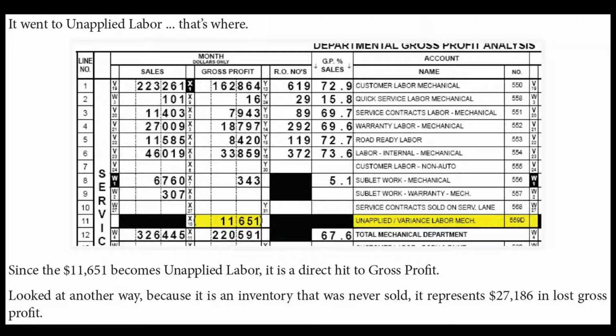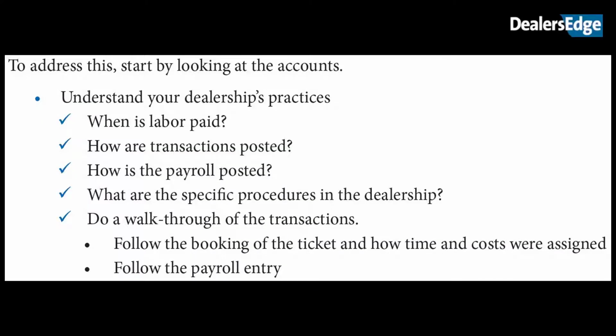Looked at another way, because it is an inventory that was never sold, it represents $27,186 in lost gross profit. To address this, start by looking at the accounts. Understand your dealership's practices.